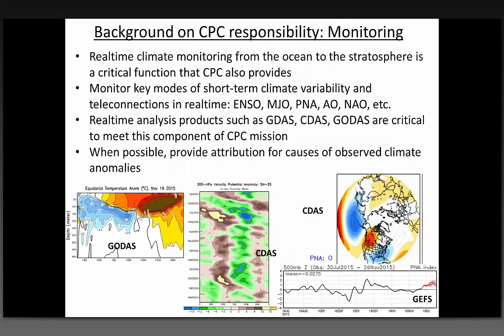But there's another component of CPC I think is very relevant to the meeting here. We have a whole aspect of real-time climate monitoring that we provide, which relies very much on the analysis systems provided by EMC. We monitor key modes of short-term climate variability. Those are listed there. This is from the ocean to the stratosphere. We produce information following ENSO and MJO and other teleconnection patterns such as the PNA and NAO, and very much dependent on real-time analysis products for this. And also, this information is important for attribution of observed climate events as well.